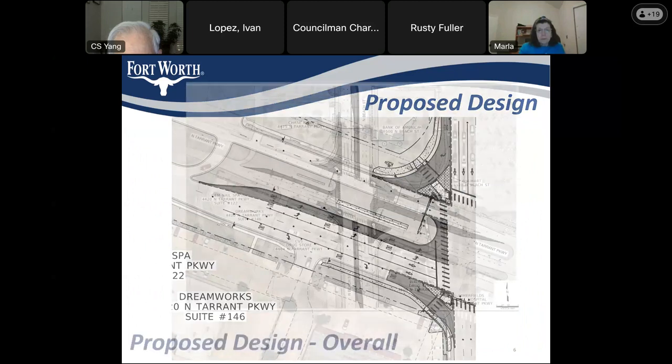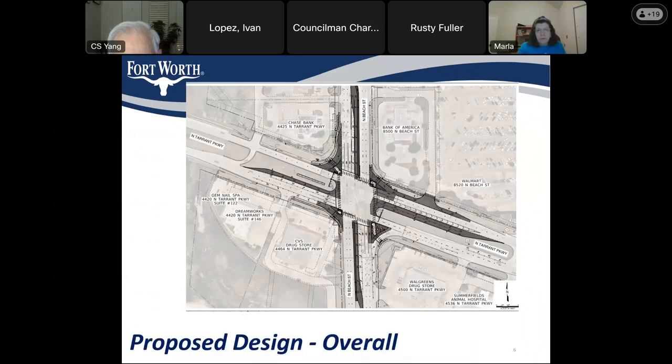So with all these improvements, we will have to install new traffic signals. Those existing traffic signals are where the proposed improvements are being done. So we will be removing those and installing new ones. Some of them are in the pork chops. Actually, sorry, all of them are in the pork chops. And then we will be redoing all the pavement markings within 200 to 300 feet of the intersection in each direction.